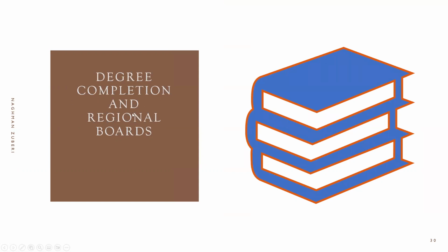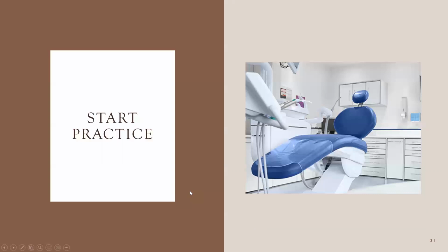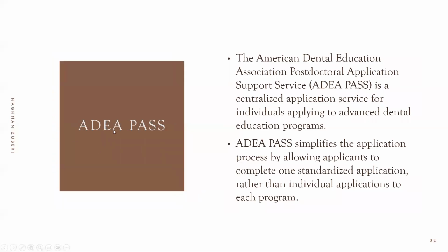After that, degree completion, and then you have to write the regional boards, and then you are ready to practice in that particular region. ADEA PASS, the American Dental Education Association Postdoctoral Application Support Services, is a centralized application service for individuals applying to advanced dental education programs.